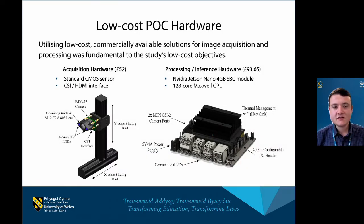Okay, so utilizing low-cost, commercially available solutions and open source software for image acquisition and processing was fundamental to our study's low-cost objectives. So in terms of acquisition hardware, we used standard CMOS type sensors with CSI or HDMI interface. And in terms of our processing hardware, we used a low-cost single-board computer called an NVIDIA Jetson Nano. So the combined cost of our image acquisition and processing hardware was kept below £150.